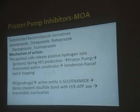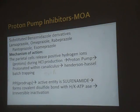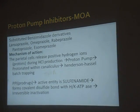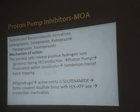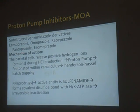But in my personal experience, with esomeprazole, Nexpro is the best till now. Any patient with alcoholism or tobacco use who has a confirmed gastric ulcer, you can start with Nexpro intravenous injection. By the end of the third or fourth day, the patient will be better. So esomeprazole somehow scores better than the rest of the drugs, but pantoprazole is the one which is safer among pregnant patients. It is safer in pregnancies.